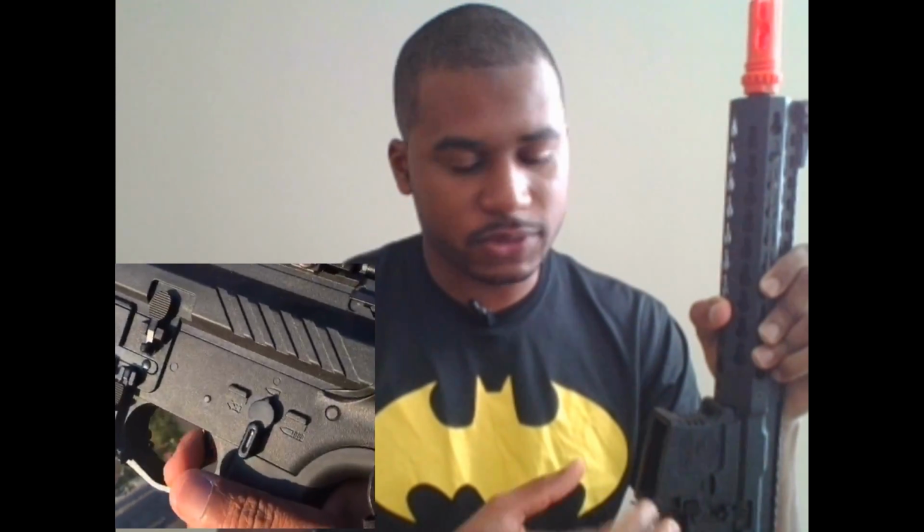No, because most HPA guns have only one moving part. There's a lot more stuff going on in here, so it's going to take a little longer to get your BB out the barrel. But it's pretty damn quick for an AEG. I really don't have to pull the trigger back that much, and truth be told, I play on semi-automatic almost exclusively with this gun. I've played with the 3-round burst, which is actually great.